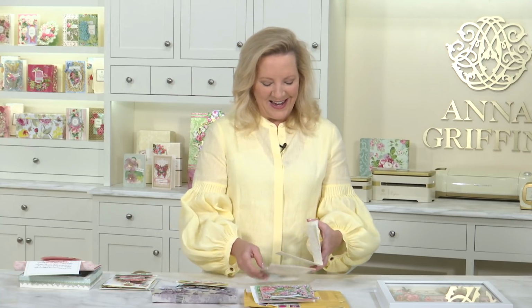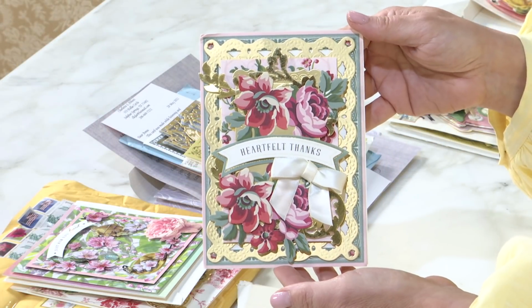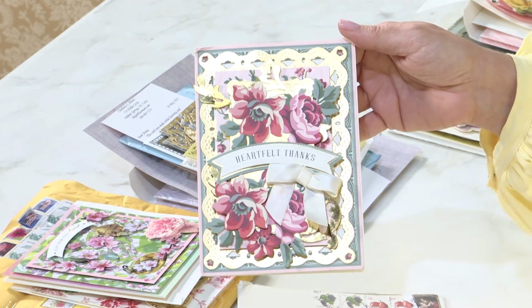Now next we get to hear from Marilyn. Marilyn's last name is Griffey. Isn't that fun? Who knew? She was thanking us for the Slimline Sympathy cards, and she has been meaning to send me a card for such a long time. She's definitely a Griffinite. Well, you have to be with the last name of Griffey.